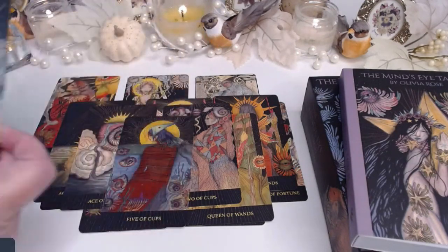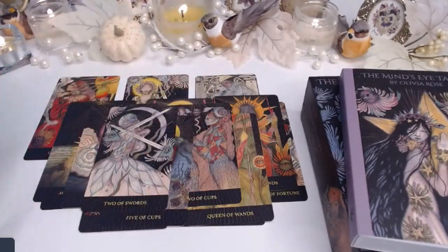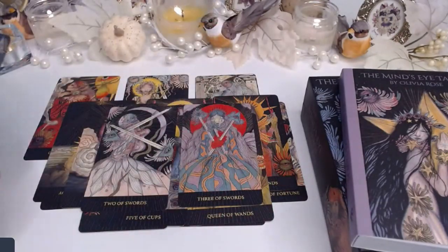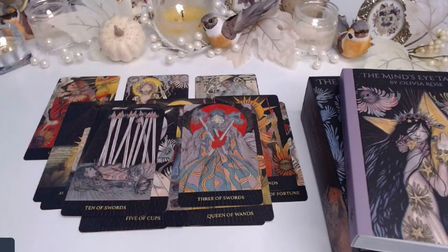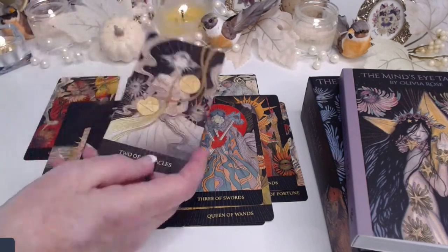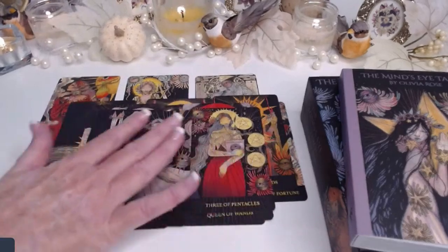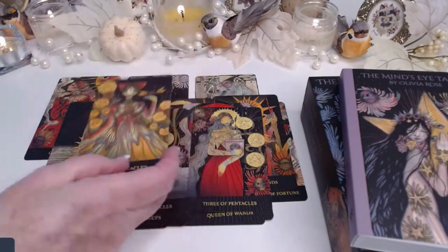2 of Swords. Here's my 3 of Swords. Look at the sorrow. I just love that there's an individual in it. It's not just a heart with 3 swords. That I like. All right, let's get 10 of Swords. Definitely, like I said, it has a fall tone to me. 2 of Pentacles. I can already see it pairing with some other decks that I own that would have the same kind of feel. They look pretty together. 9 of Pentacles.